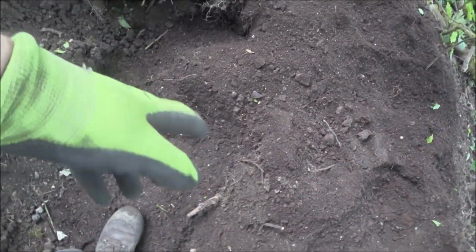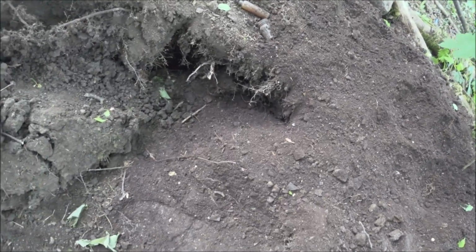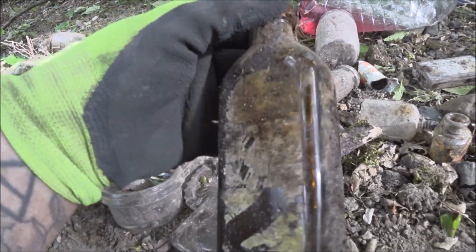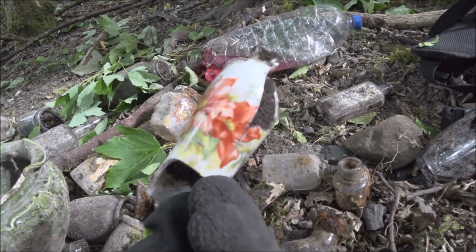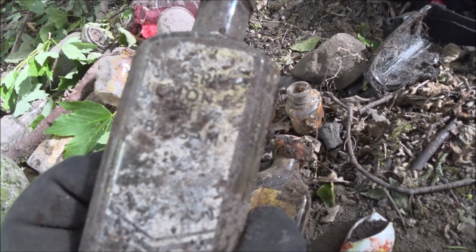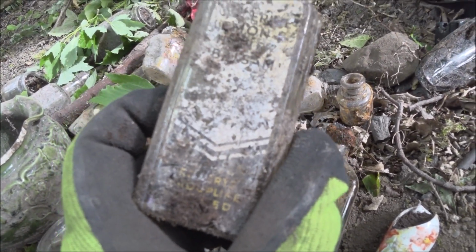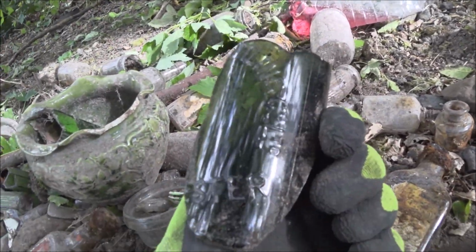I carried on from where that little green ball was all the way underneath there. I've just filled most of it in now, but there wasn't much else there. There's a few little bits, like that's still got a bit of its label left. That, I don't know what it is, it must be off something. Got some nice little flowers on it though. Got that there, to make out lemon. Nothing much else really.